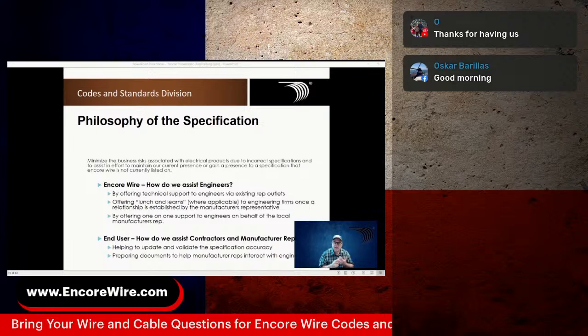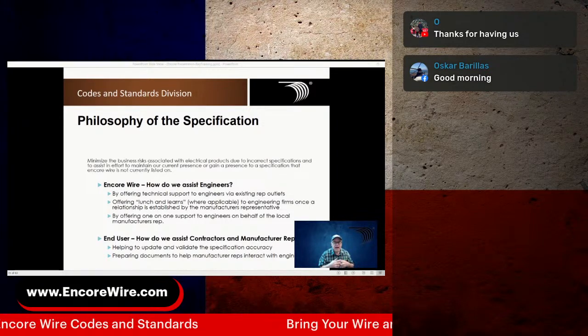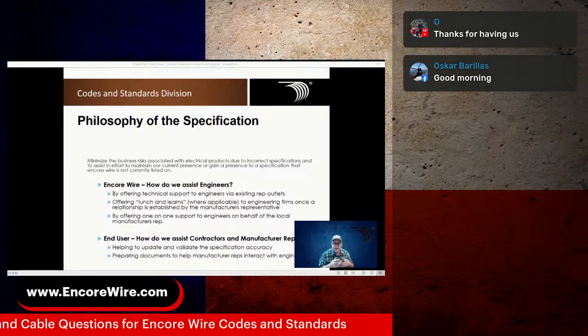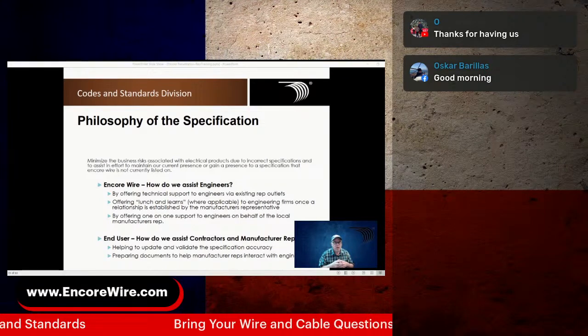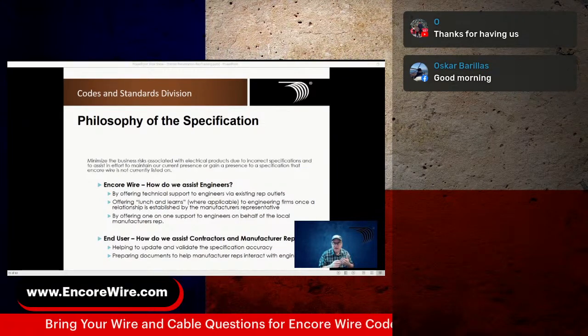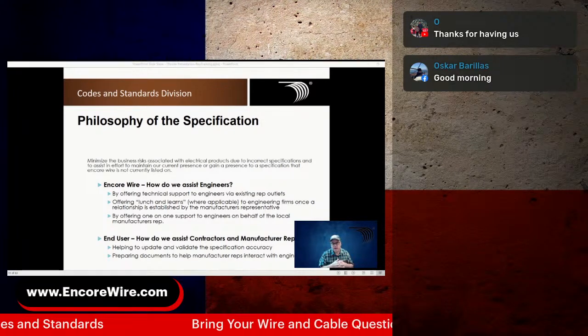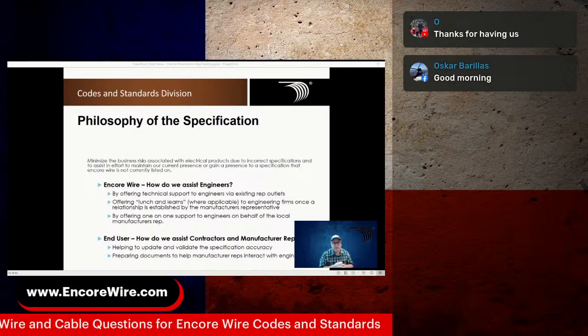So if you need us to look at a specification, for example, that might be outdated. In other words, it's making reference to NEMA standards that are outdated, they're old, they're not current, things like that. Then we will look at that, and we will make recommendations to it for you. And that is one of the services that we offer here at Codes and Standards. We also prepare documents to help manufacturer reps interact with engineers.